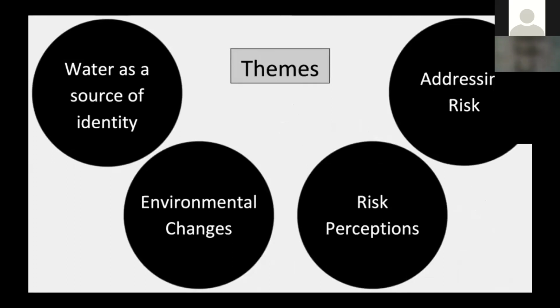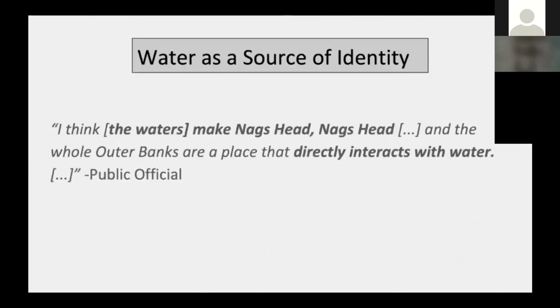So for the first theme, water as a source of identity, interviewees spoke about their experiences with these issues, and we heard how much the area means to them, especially to the property owners. We called this sense of place. One public official said, "I think the waters make Nags Head, and the whole Outer Banks are a place that directly interacts with water." From this quote, we pulled out that the waters are so critical to the area that they're defining. And the next theme, environmental changes, describes why they care so much.